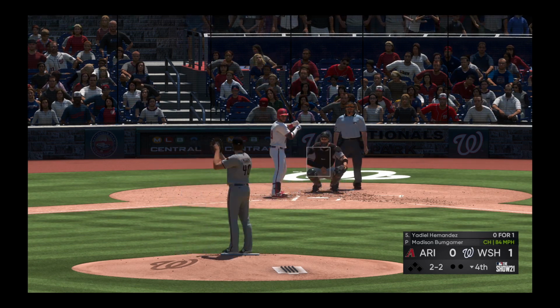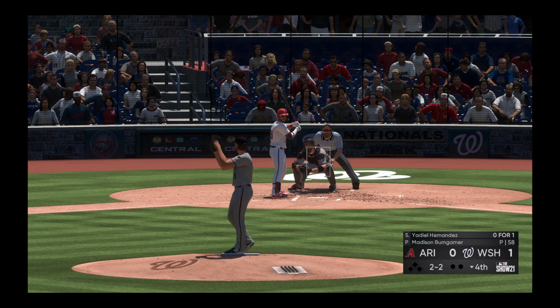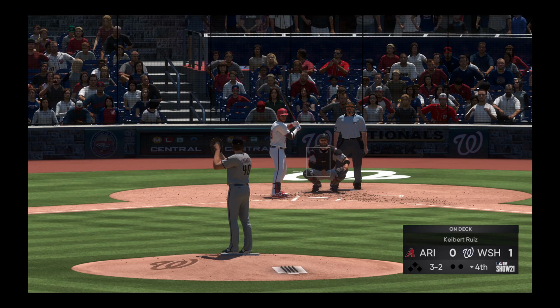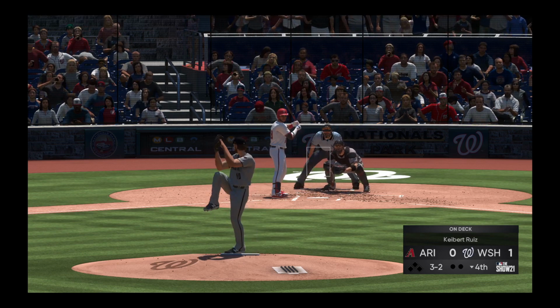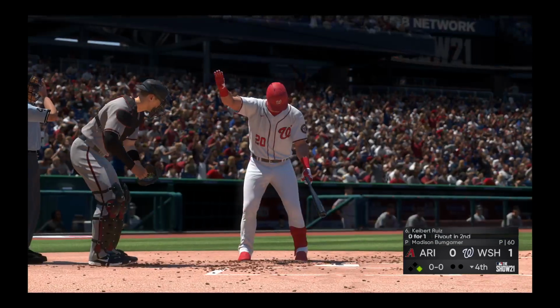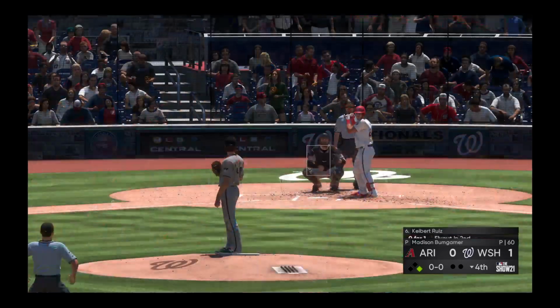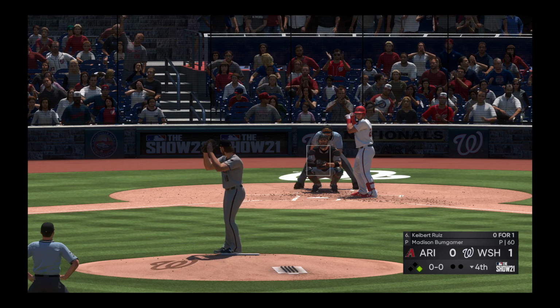The count now at 2-2. Now here's the pitch. And that misses there, so he runs the count full now. And that misses for ball 4. It's a leadoff walk that starts the bottom of the 4th. Now batting, up next, it'll be Keibert Ruiz. He's 0 for 1 thus far.